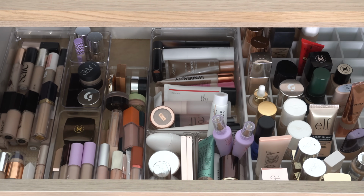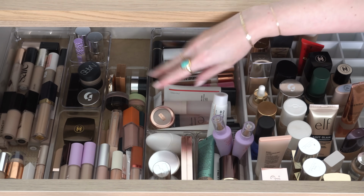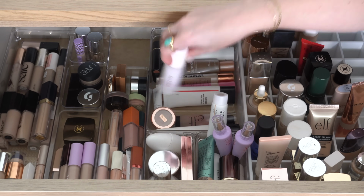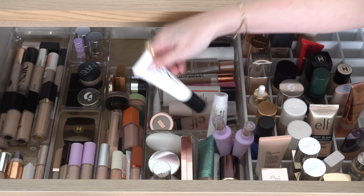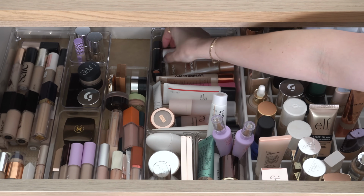Pick out some new makeup for the month. We'll start here as always with primer. So last month I had in this Rare Beauty pore diffusing primer. And actually I also had this in, the MAC Studio Radiance. I kind of want to put something else in, I think.